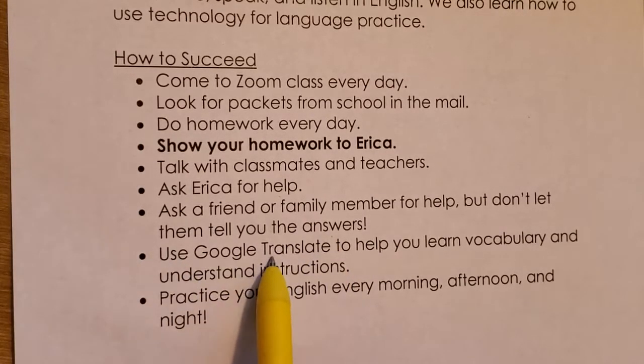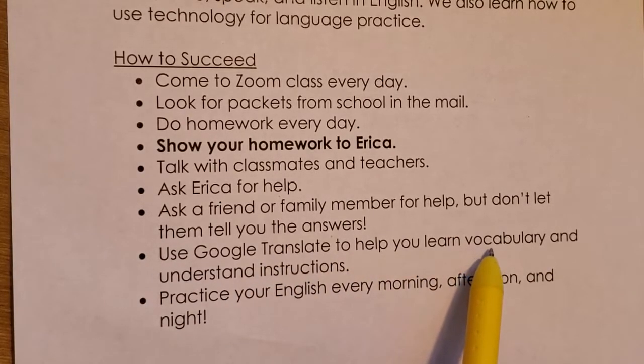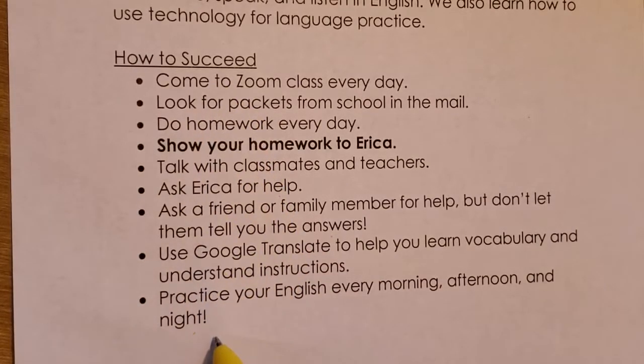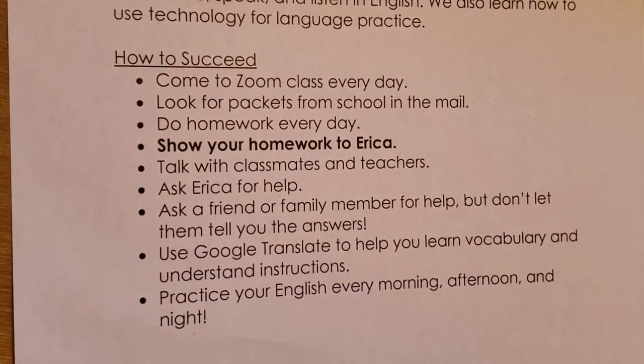Use Google Translate to help you learn vocabulary and understand instructions. Finally, practice your English every morning, afternoon, and night. Do these things and you will be successful in class.